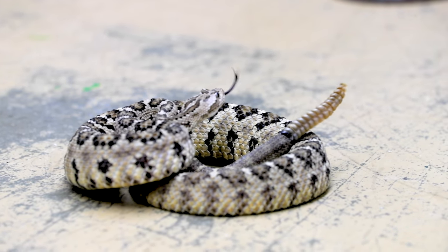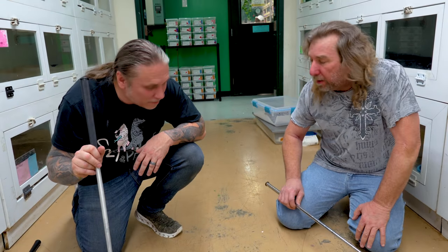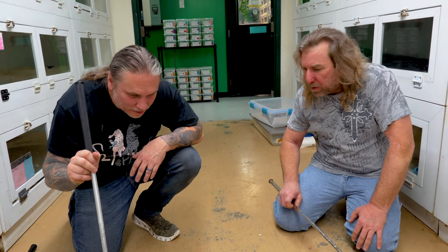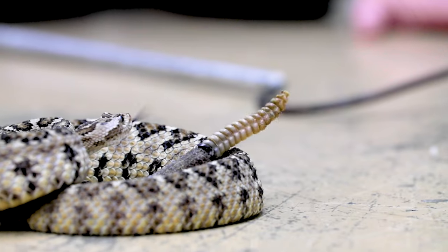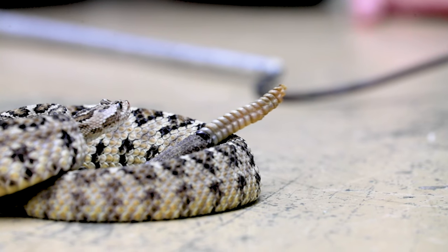Oh my gosh. They're one of the smallest species. This one's about a subadult right now. Wow. They max out, I believe, between 24 and 30 inches. And it's got some amazing buttons on it, man. And this is really, really nice.